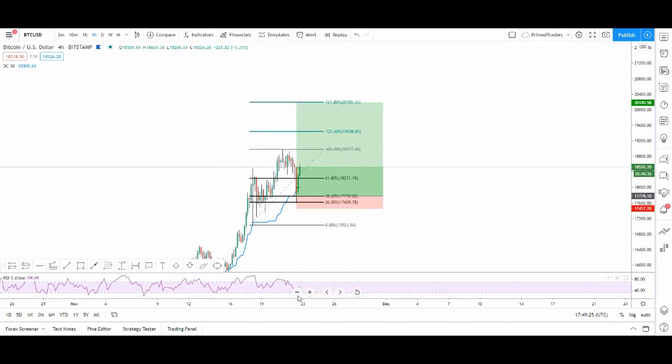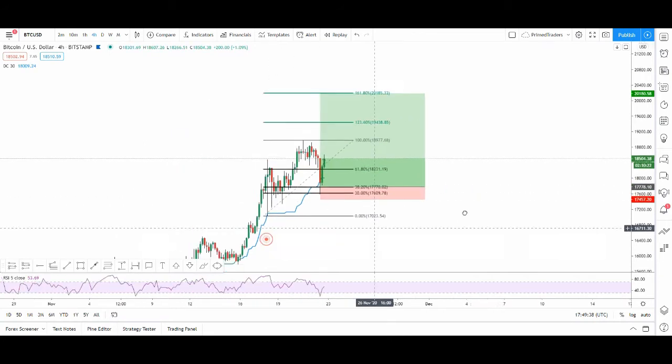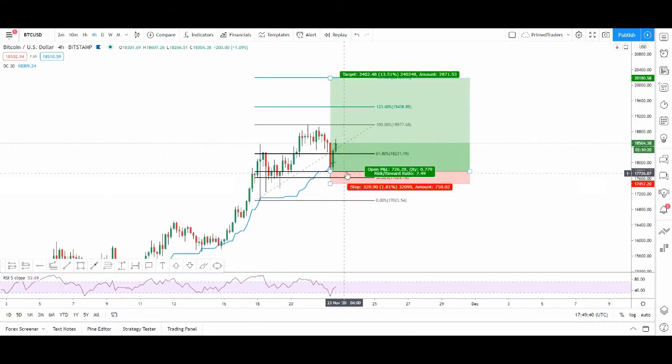RSI came very low, especially on the 5. I use the 5 RSI. I'm a day trader. I care about short-term movements. So I went long. The Donchian channel has been its support. We had a rejection candle, right? Well, not a rejection candle. We did reject the 30% and the 38.2, and price action started pushing up.